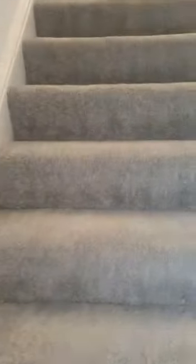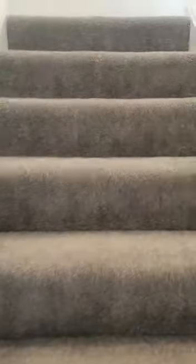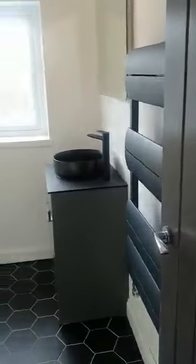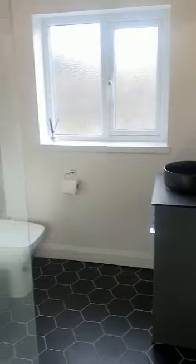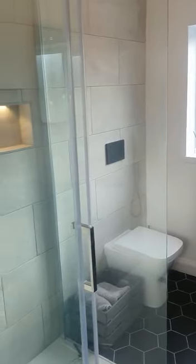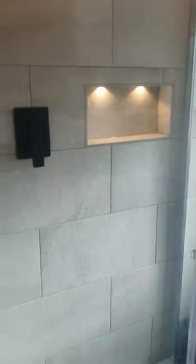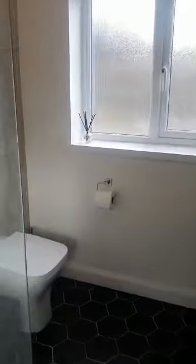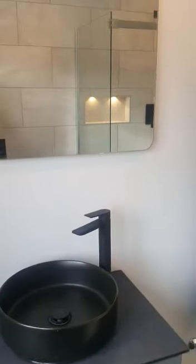I'll bring you upstairs. So grey fitted carpet throughout upstairs. So into the bathroom. So nice double large shower. Got some nice feature lighting there as well. And it's actually a light up mirror there as well.